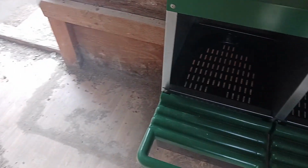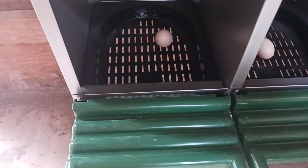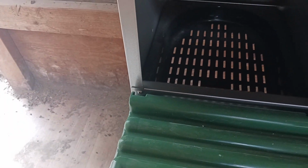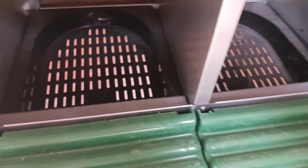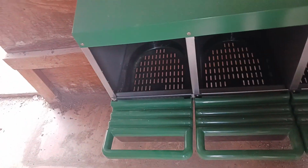See, when the hens lay the egg, of course these aren't very heavy eggs. Let me do that again because I didn't have the camera right. See how that egg rolled down? The eggs roll down so that the ravens can't get to the eggs. And then the eggs wind up down there. So I don't think the ravens can pull those up.